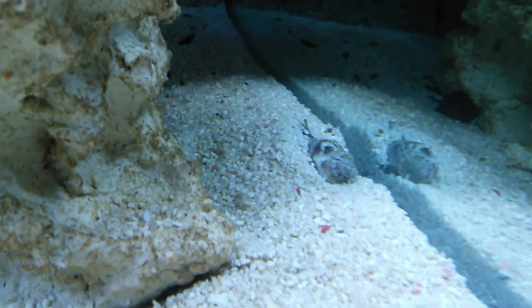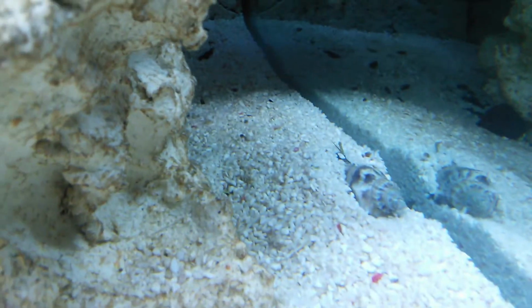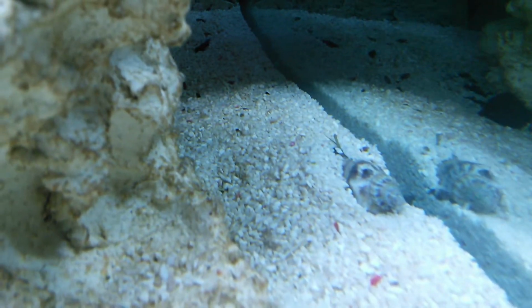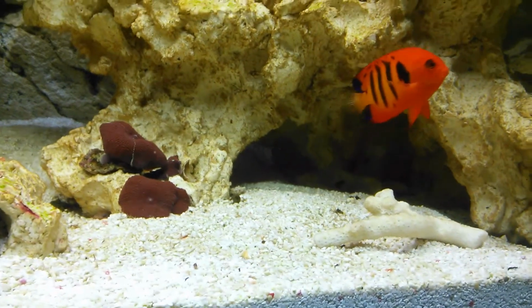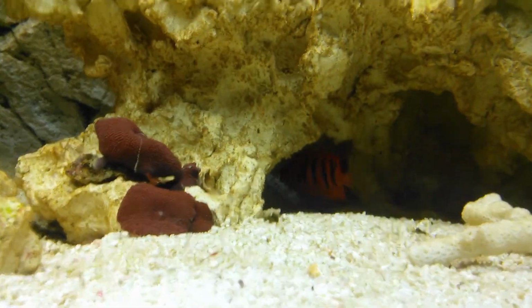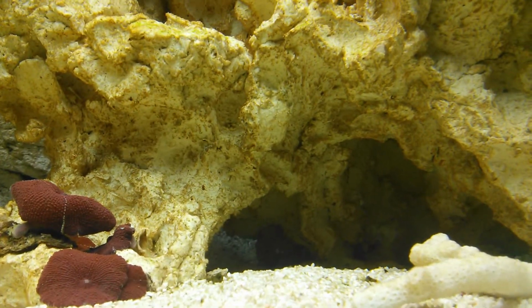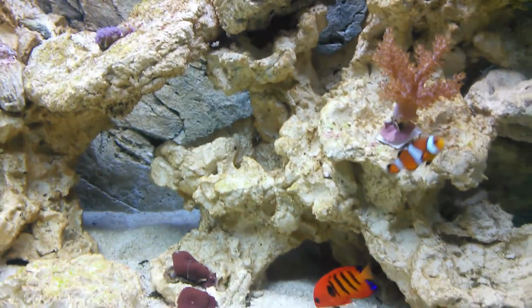Oh, almost missed him. As you can see there, they've got a strawberry conch. This one's burying himself. It's got his little hidey hole up there, it's a flame angel. He sleeps up there, and when he's being chased by the potter's angel, he hides up there as well.